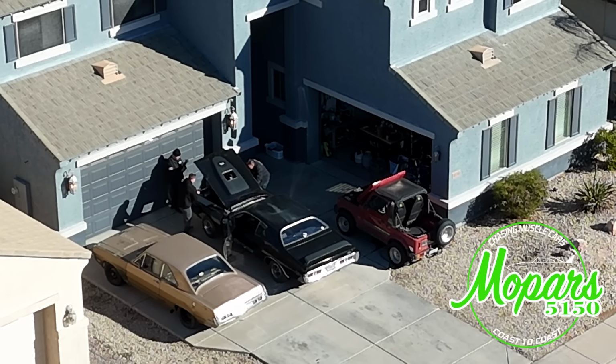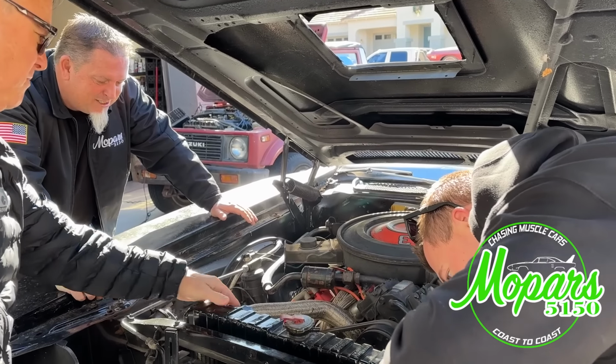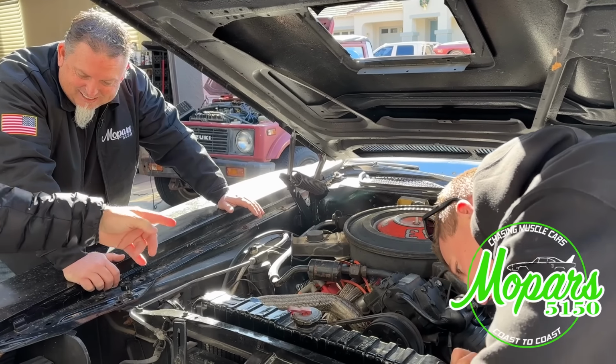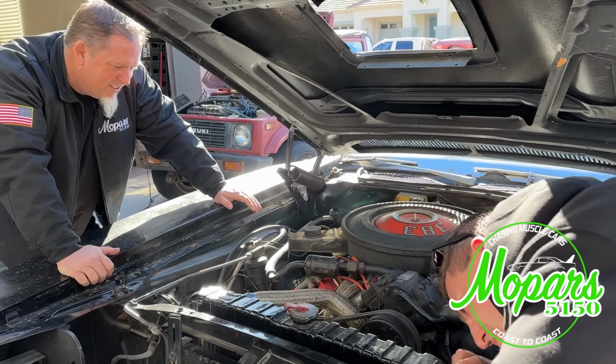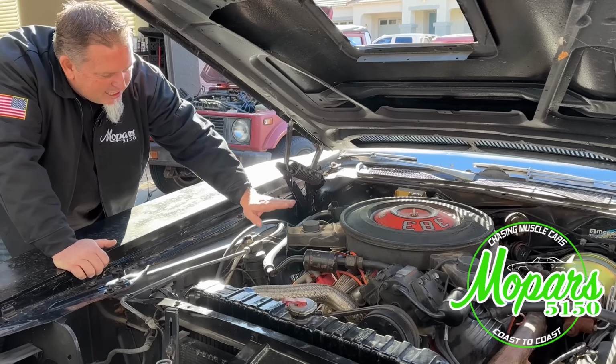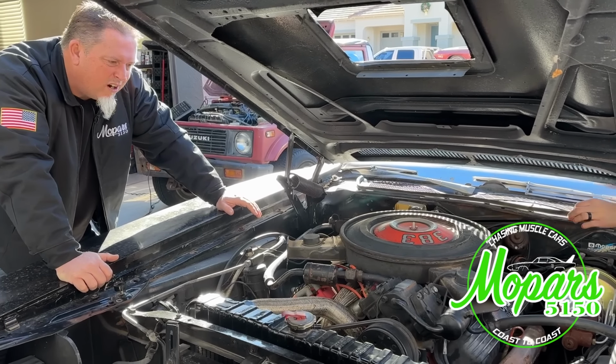Somebody did all this, and I would have undone it all probably, but this thing is super rad though. And it's got the original valve covers in the trunk too, if you want to put it back. Oh, that's cool. Those are so hard to find. Yes. And there's an AC car.